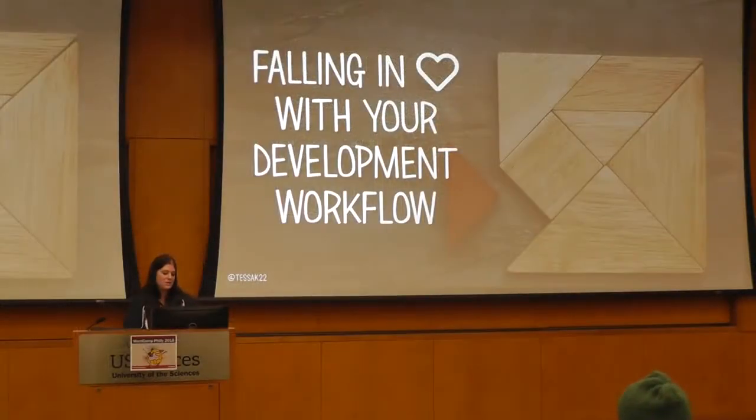Right, so this is falling in love with your development workflow. Back in 2014, I was actually working for a pretty small agency, and there were only two and a half developers on our team.